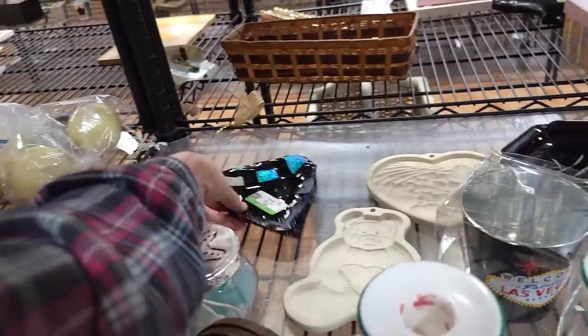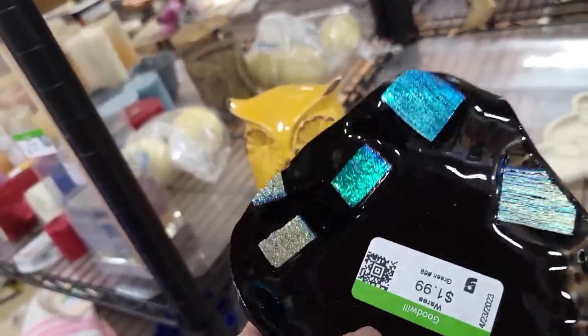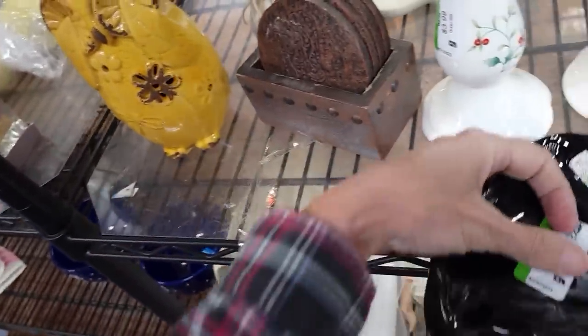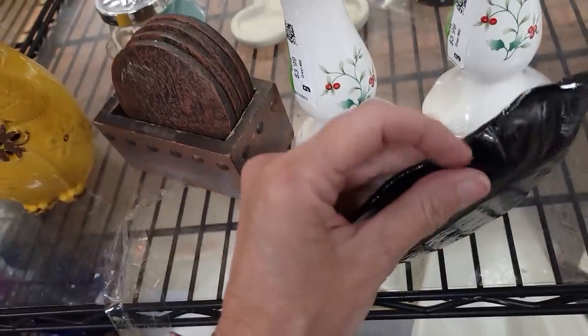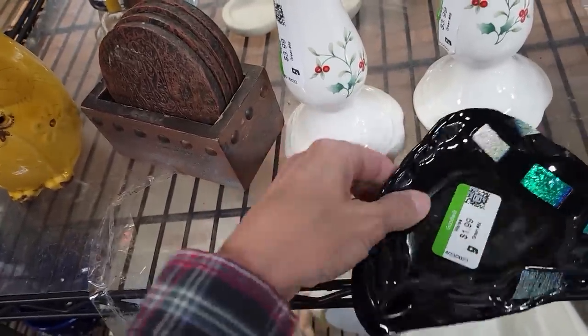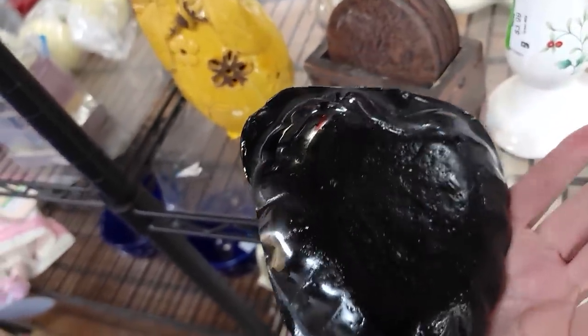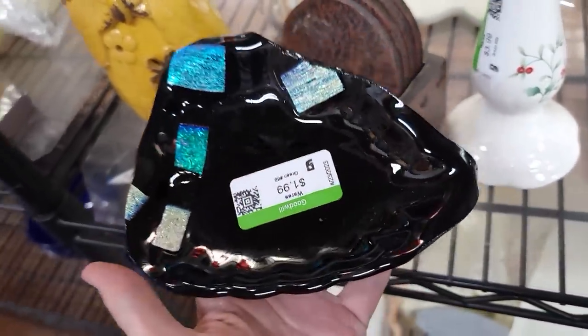I see something pretty back here. Look at the dichroic glass that is fused into this dish. I'm trying to see this edge. Okay, that is a finished edge. Well, is it a finished edge? Yeah, I think it is. I think this could be like a student piece, but it's only $1.99 and it's absolutely gorgeous. So I'll grab that too.